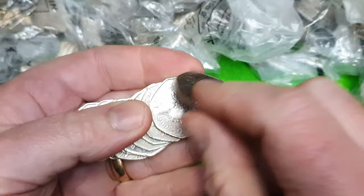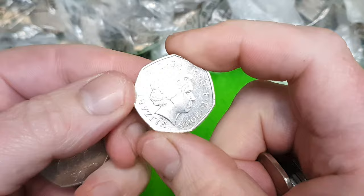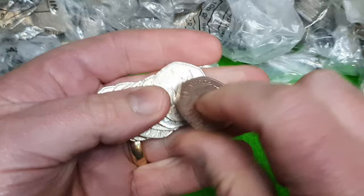Oh, there we go. So we've got Victoria Cross. This is the first commemorative. Now this was reissued in 2019. That's the 2006 original one. Very nice coin design. I like that one, but it suffers from being slightly high minted, so it's not a keeper. That's a Britannia. That's 2015, good to go.